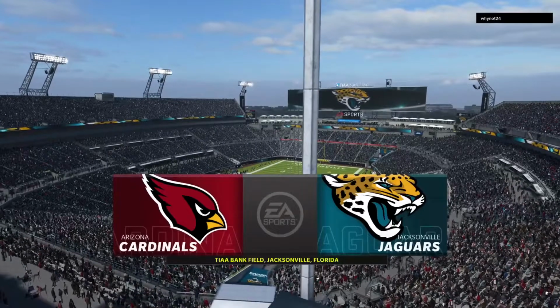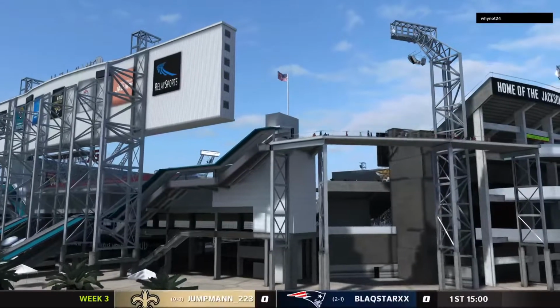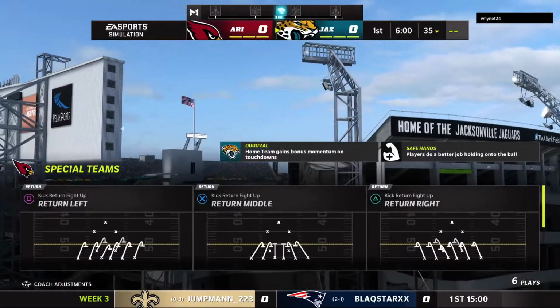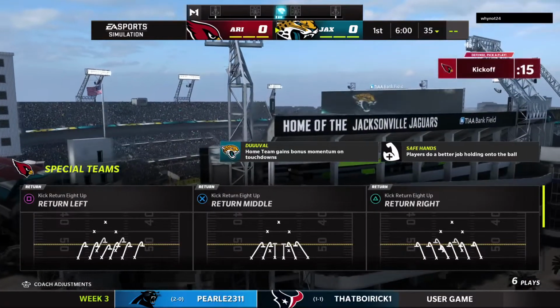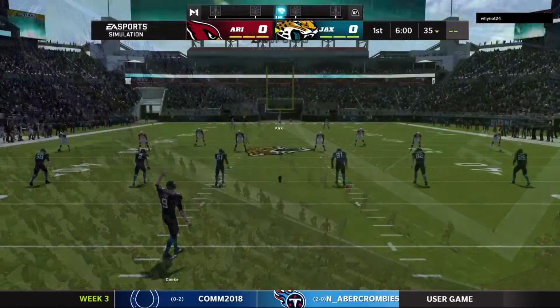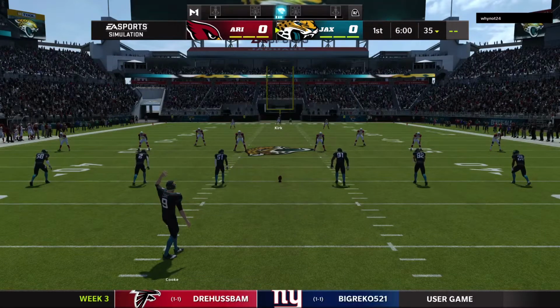Temperatures are still pretty sweltering here in North Florida, but the good news, the radar is clear. Still, hydration will be key today at TIAA Bank Field in Jacksonville. This crowd excited to see their Jaguars as both teams emerge from their tunnels a moment ago. We are just about ready for football as the Jags get set to match up with the Arizona Cardinals.